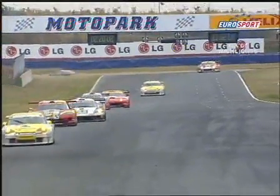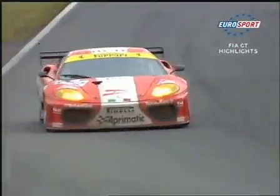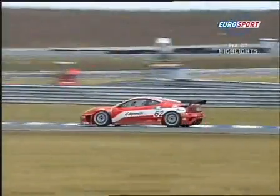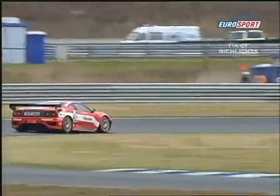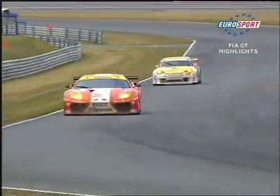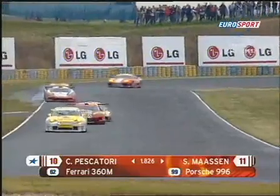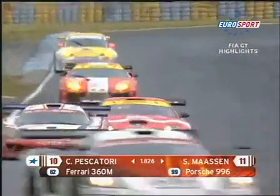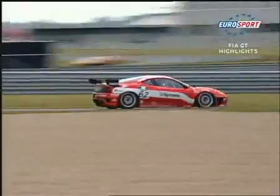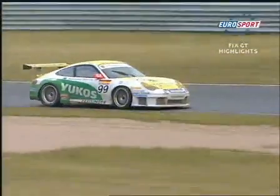Third in NGT class was the pole-sitting NGT Porsche 996 GT3 of Sascha Maassen and Lucas Luhr. Lucas Luhr, along with Mark Lieb, one of the drivers who's been brought through the Porsche Academy system. Sascha Maassen, the Belgian sometime Formula 3000 driver, doing very well indeed. Unfortunately, not capitalizing on their best placing, which was pole position, and chasing hard to try and make up ground on Christian Pescatori and Vincent Voss in the 360 Modena just in front of them.